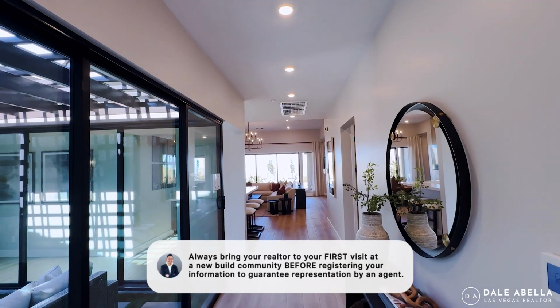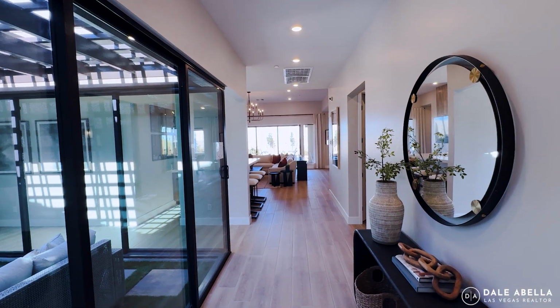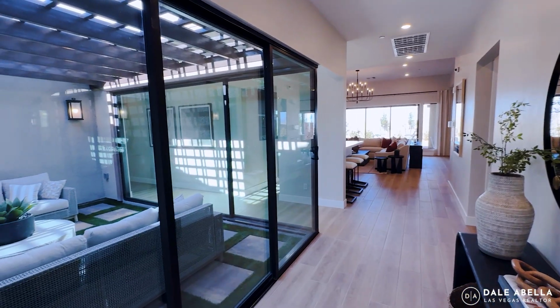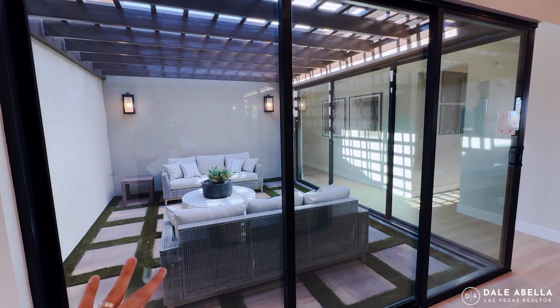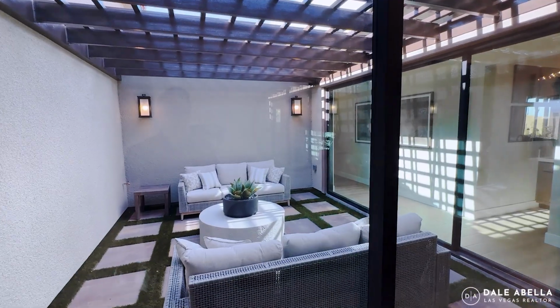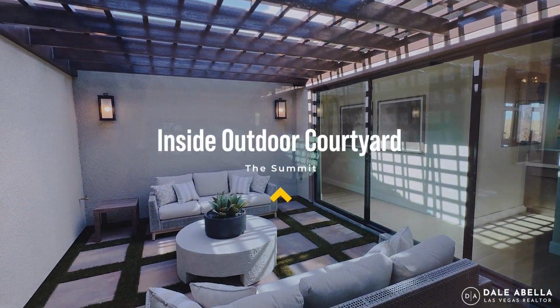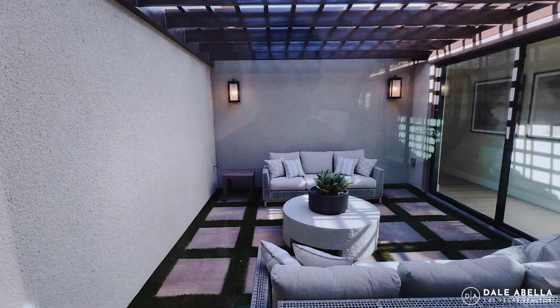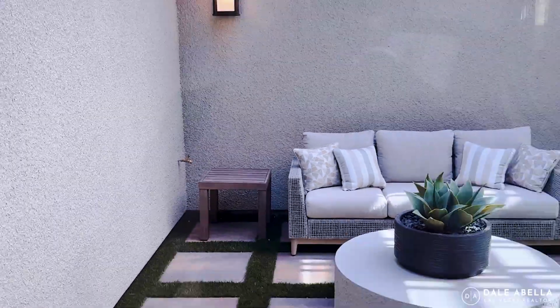So right here in this hallway, you're going to have 10-foot ceilings, but in the living room, you're going to have 12-foot ceilings. Okay. Now, something that makes this floor plan unique is this courtyard, which is pretty cool. I mean, it's like an inside outdoor courtyard, right? So it's cool. Like right over there, you do have a little hose spigot.